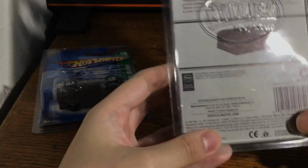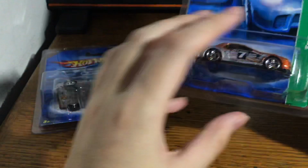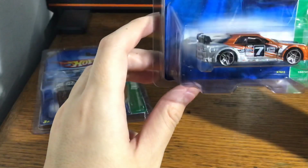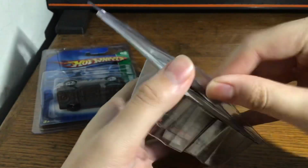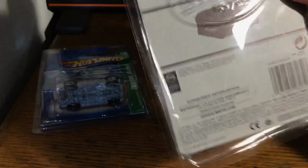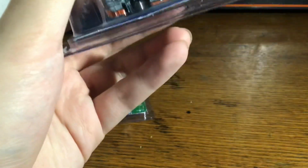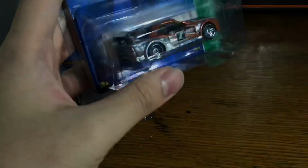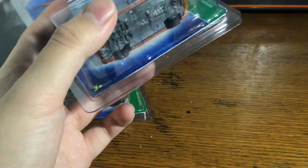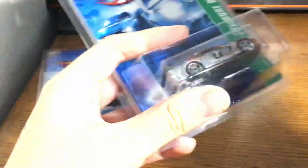But of course, the main course for this video is the Super Treasure Hunt. These are from 2007. And I'm not the biggest JDM collector. I obviously do have some in my collection. You see, oh, I hope I don't damage this. Anyway, oh, and there's a little crease down here. You can see one crease right here, and one less noticeable right here. But like most of the cards are slightly damaged, but this is pretty good. I think better than every other car in the lot.